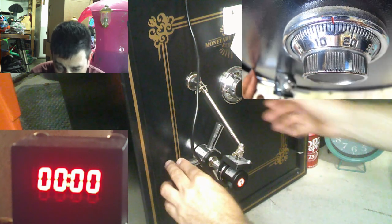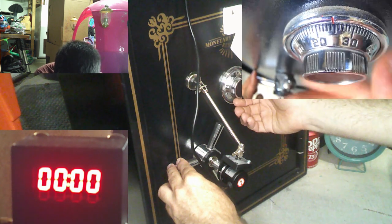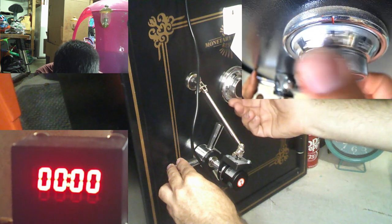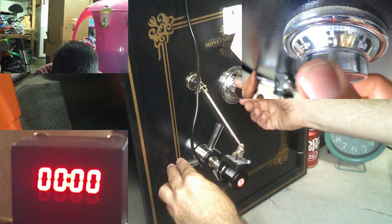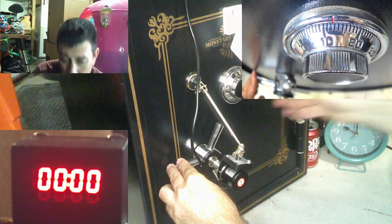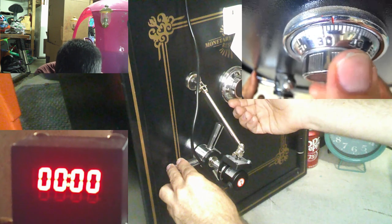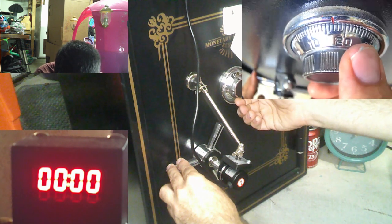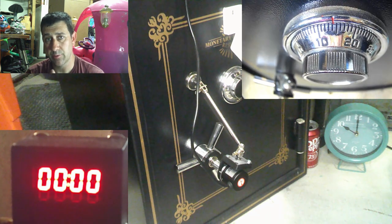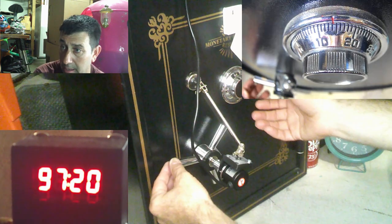Now, we're going to get really close to hitting the other dial. 18, probably hit it here. Yep, right there. So that actually went all the way around and started moving it. So what I usually do is jump it a little bit, just to where the first wheel and the third wheel are basically lined up, on the rare chance that it's the same number.